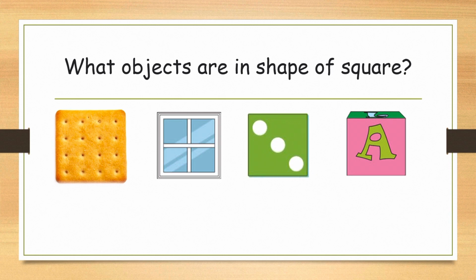How about this one? Do you remember what shape this is? Yes, this is a square. And what objects are in the shape of a square? Biscuits, windows, dice, toy blocks. These kinds of things are also squares.